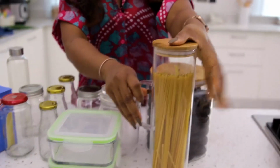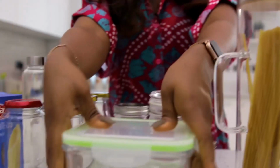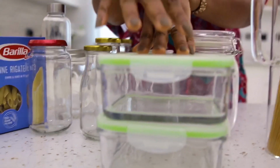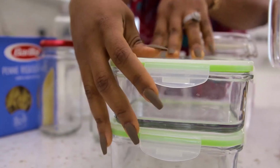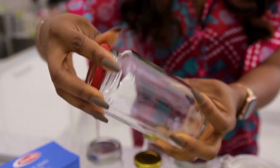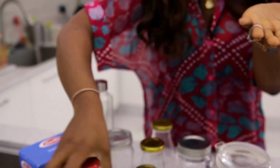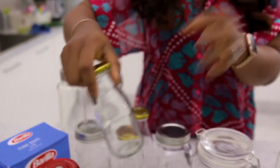I store things like my spaghetti in this type. I have my cookie jar, and then I have this one that I use to keep food in the fridge. So if I have leftover rice or stew, I can store them in this one. This one is actually recycled. It used to be a pasta sauce jar, and I just took out the label. So you can do that if you need an emergency storage jar.